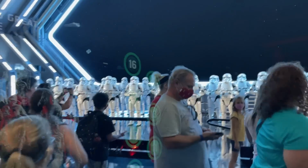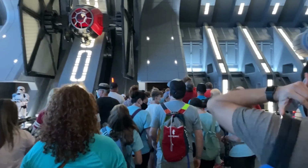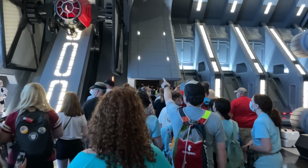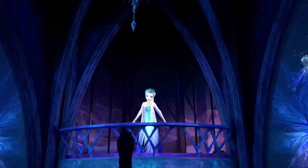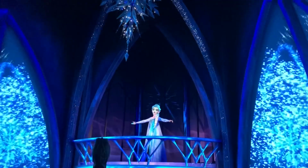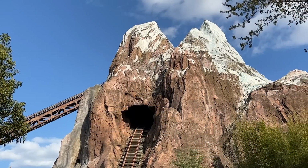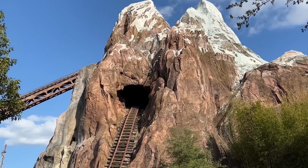Difference number 2, though you can't choose your time slot for Genie Plus rides and you just have to choose what's readily available, you can choose your return window for an a la carte ride. It's also important to remember that you don't have to purchase Genie Plus to pay for a la carte attractions and vice versa. You can choose to pay for one or the other or both if you really want to cover your bases. It's totally up to you.